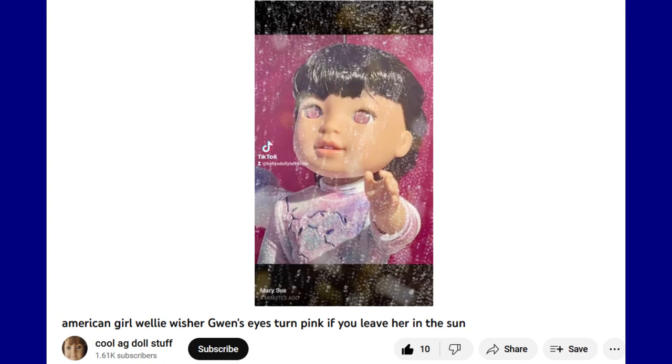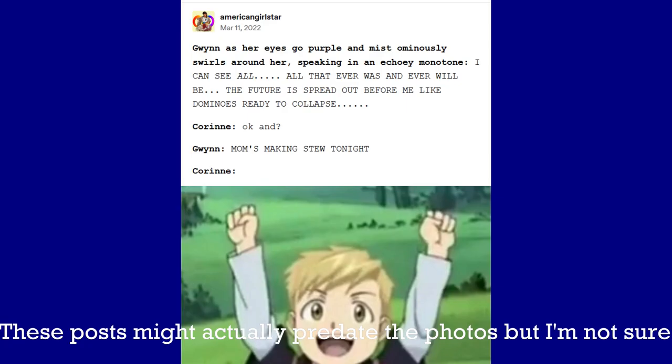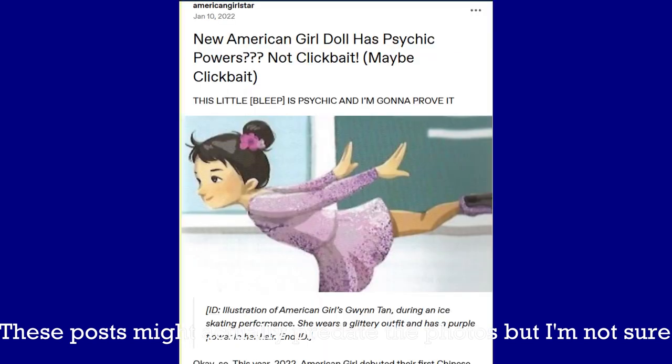This first kind of became well known from these pictures of Gwen, the girl of the year 2022 Corinne's companion doll, with pink eyes from being in direct sunlight in an American Girl store display shelf. Fortunately, this is the only version I could find of it, and it's this YouTube video. This sparked a lot of memes about Gwen having psychic powers, various different things. I'm gonna put a couple of Tumblr posts here on the screen about this that I think are really funny.